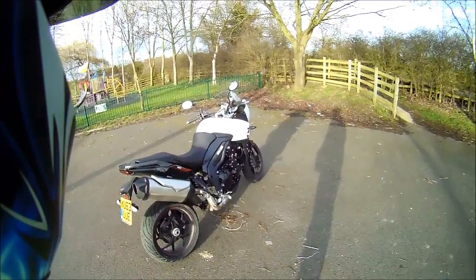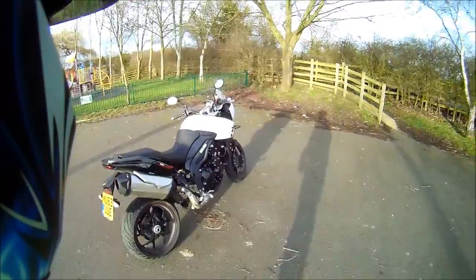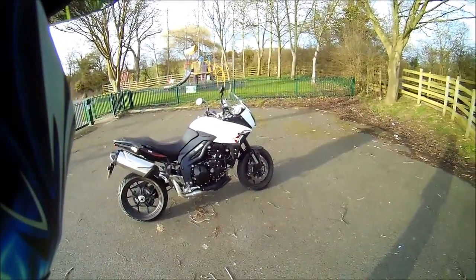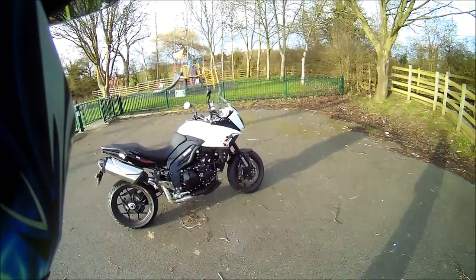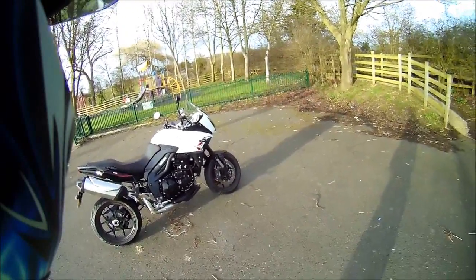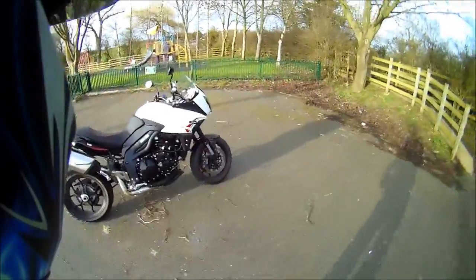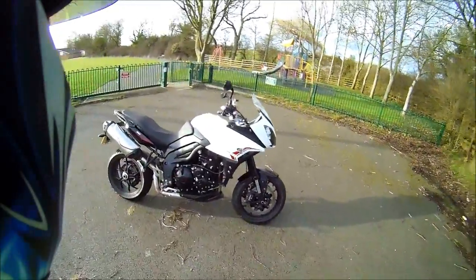The handling's tremendous, really good. Its best feature by far is the handling, followed closely by the power and the braking. Good bike, all round good bike. A little bit raw. It doesn't have all the electronic refinements of some of the other bikes. Does it need them? Absolutely not. Is it comfortable? Yes. Does it look nice without them? Makes no difference whatsoever. Good looking bike, sounds good, goes well.